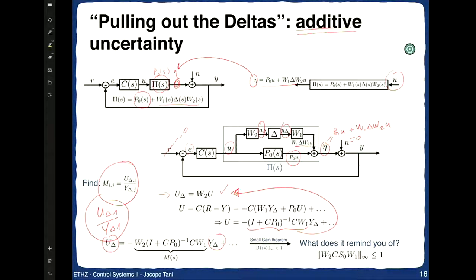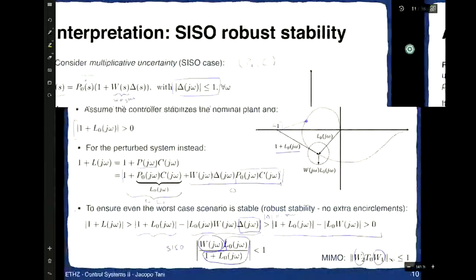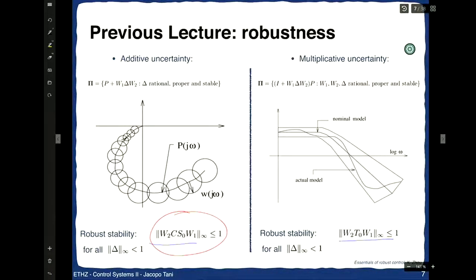And what do we do? We apply the unstructured small gain theorem that we just looked at, because we saw that if the deltas have an infinity norm that is less than 1, which is an assumption of how we define the additive uncertainty set, then the whole system is going to be robustly stable if and only if the infinity norm of M is smaller than 1. So we just apply the infinity norm to this thing here. And what do we get? We get that the infinity norm of W2 C S0 is less than 1, which is exactly what we said last time. It's exactly this condition here, which is the robust stability condition.